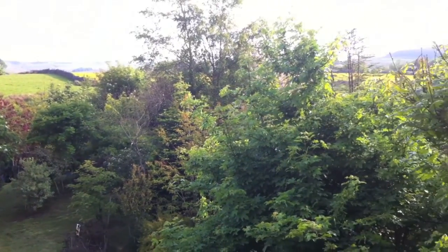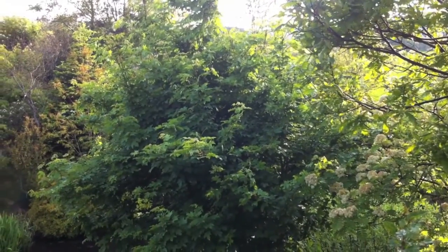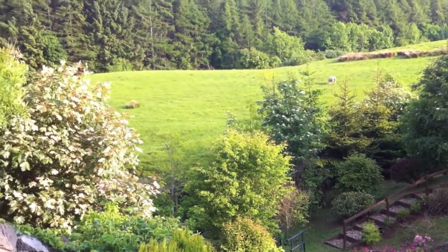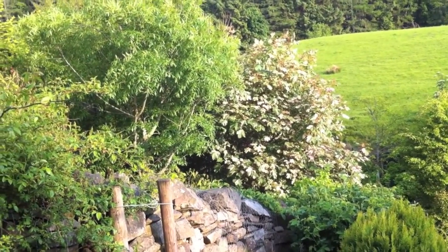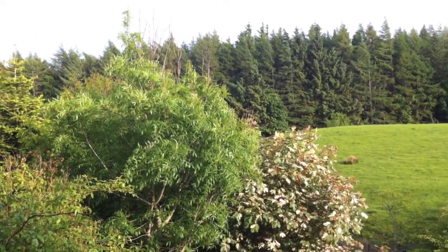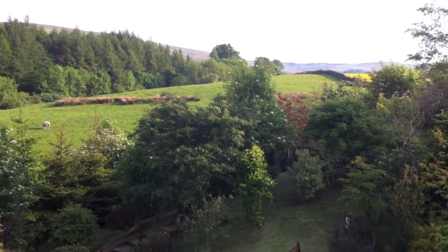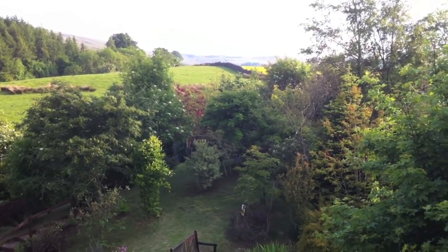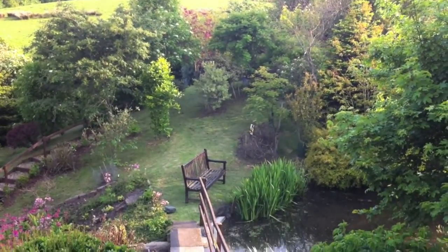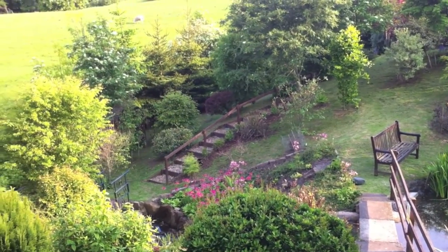What can you say about a garden like this? Other than it's a testament to the people's efforts and hope and effort over adversity. But it's a beautiful place, miles from anyone, surrounded by sheep and hills. And this is actually one small sheltered area. I suppose you would describe it as an oasis. Beautiful.